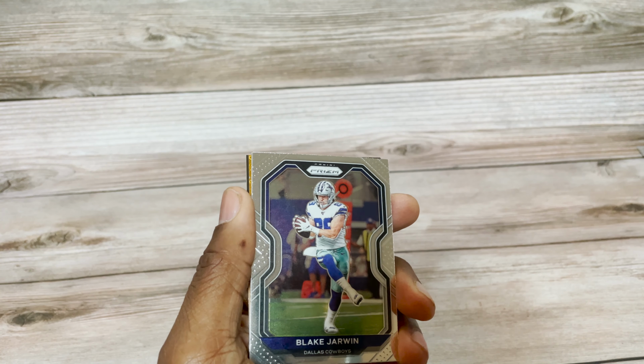Still kind of excited about that Justin Herbert. Everyone wants a Justin Herbert right now. So let's see here. Let's see what we get. Can we get another Justin? I want like a signed Justin. Let me get a sign.